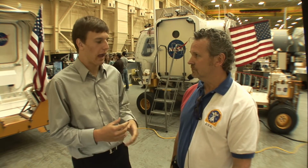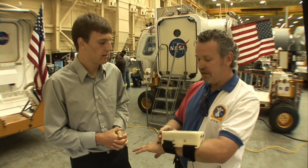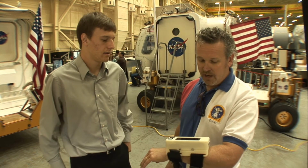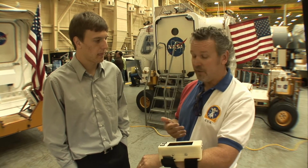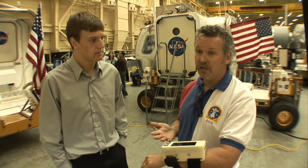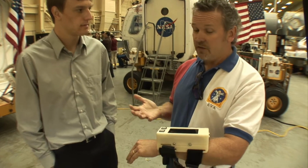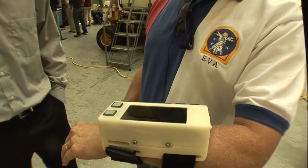So tell me a little bit about the capabilities of these. What kind of things will these electronics be able to do? I see you got a piece of it on your arm there. Yeah, we have a wrist display, or we call it a cuff display, and it's a flat panel display. One of the things that's unique about it is that it's not powered up right now, but it's a sunlight readable display, which, if you ever use your cell phone on a bright day, sometimes it's hard to read. This has a technology that makes it very readable while you're in direct sunlight.